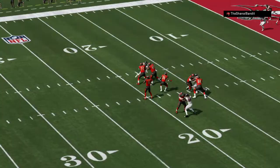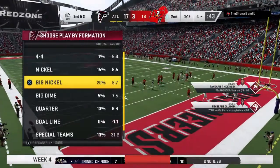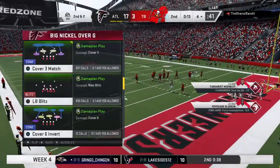The Bucs forced to use their 3rd and final timeout as they'll stop it with 13 seconds to play in half number 1.